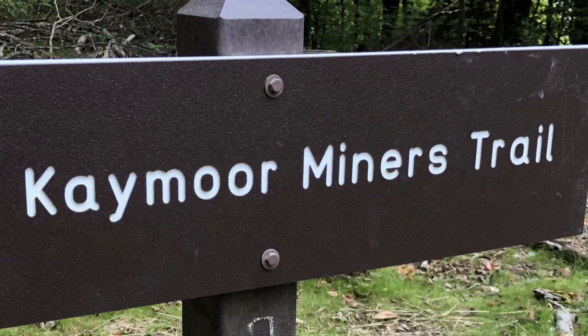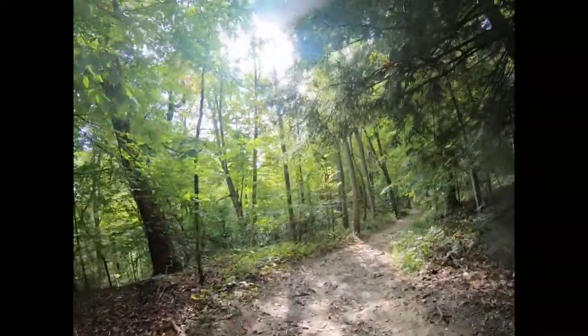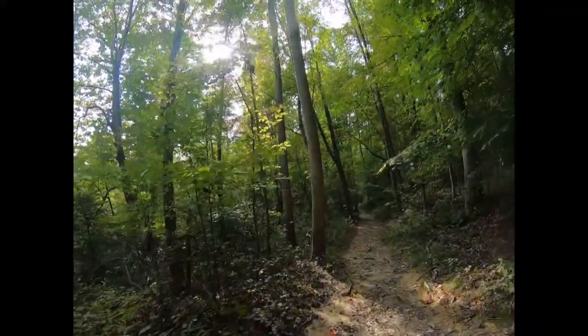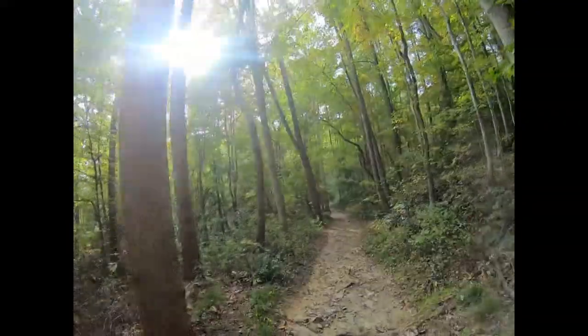This trail comes highly recommended for its beauty and its historical significance. It is also ranked as a very strenuous trail. It is short, but strenuous. And all reports online back up this claim.